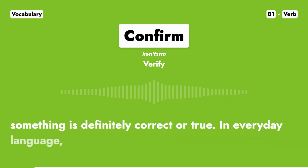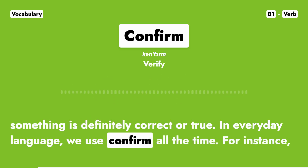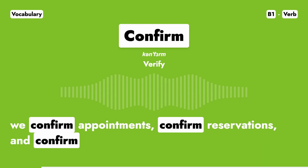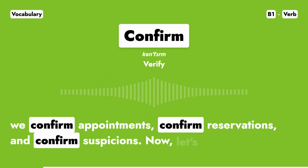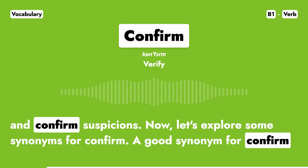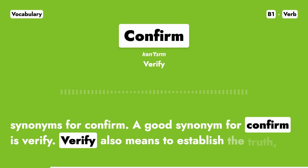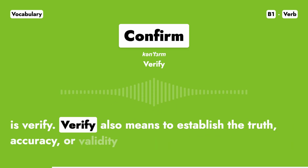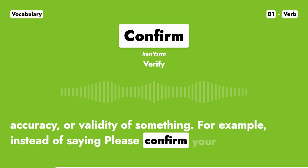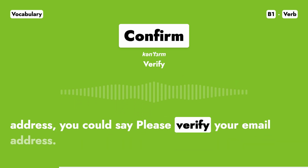In everyday language, we use confirm all the time. For instance, we confirm appointments, confirm reservations, and confirm suspicions. Now, let's explore some synonyms for confirm. A good synonym for confirm is verify. Verify also means to establish the truth, accuracy, or validity of something. For example, instead of saying please confirm your email address, you could say please verify your email address.